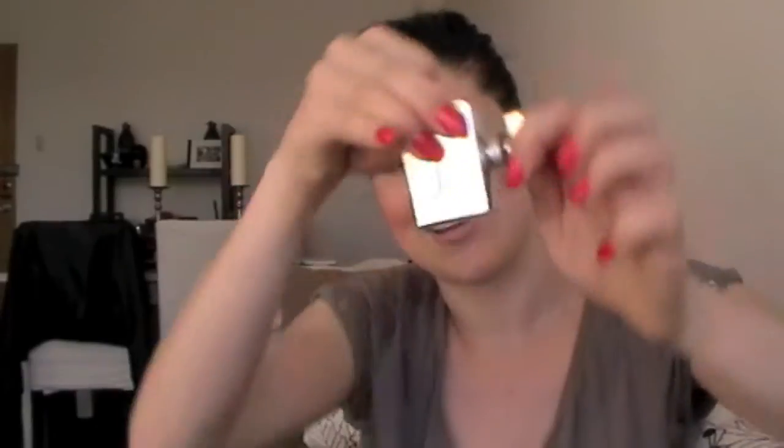And it's actually not a spray. It's one of those old-fashioned dabbing ones. So you tip it upside down and you take it off and dab it on your neck like, you know, you'd be in a 1940s movie or something like that.